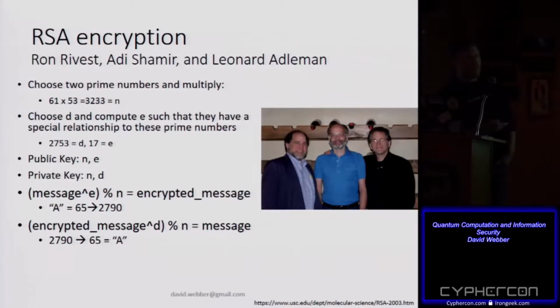So the public key will be n, the product of these 2 prime numbers, and this number e. The private key will be this product of 2 prime numbers and d. So now I have given you the product of 2 prime numbers. If you are able to factor them, you can read my messages.